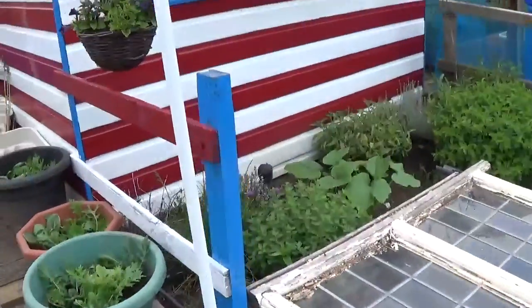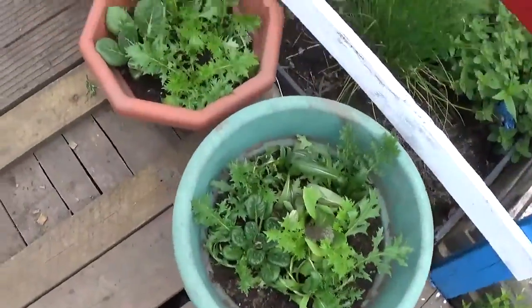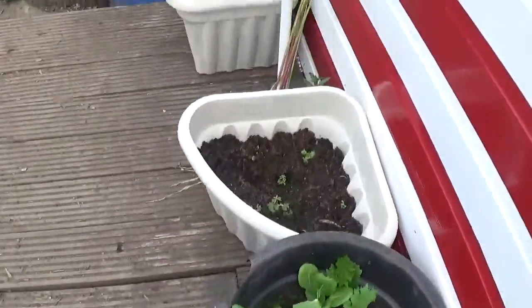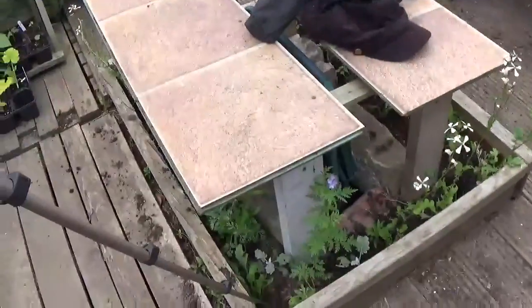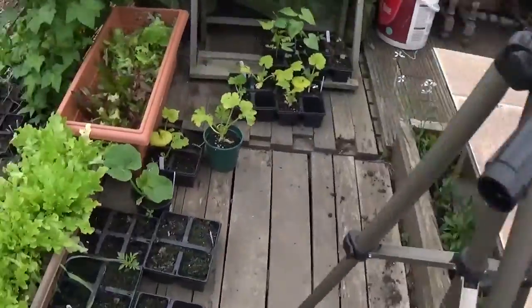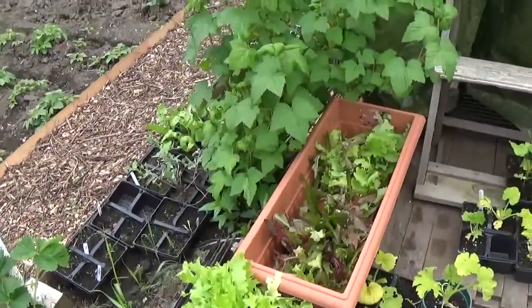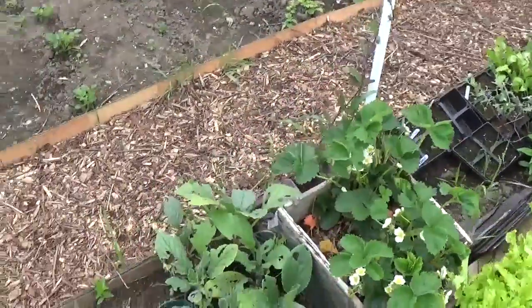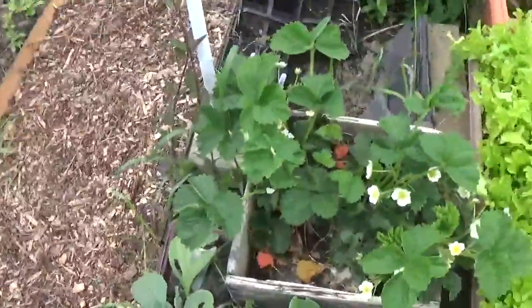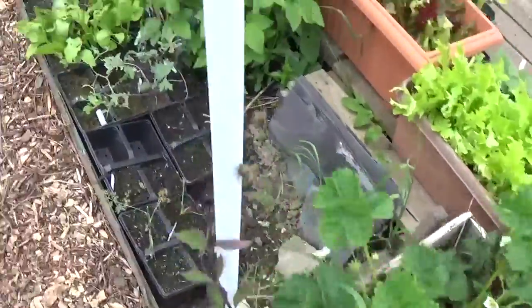Let me just move the tripod. I've got some mixed oriental salads, okra. This is like a wildflower mix that I've just put in there. Bees and butterflies. Some slightly munched marigolds. And some lettuce. Again, some spares. Spare borage. A few more strawberries. The main strawberry bed is further up.